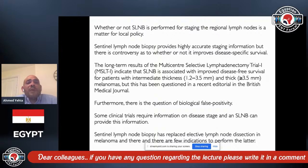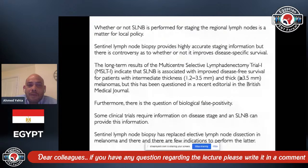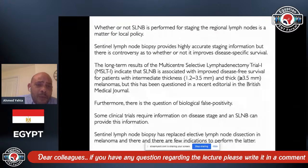Sentinel lymph node biopsy provides accurate staging information. There is no controversy as to whether or not it improves disease-specific survival. So, sentinel lymph node biopsy is a diagnostic modality. It's not a treatment. The patient has to understand that. It will not improve the disease-specific survival, but it has now replaced elective neck dissection. So you go for a sentinel lymph node biopsy, and then according to the result, you will do your neck dissection.